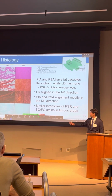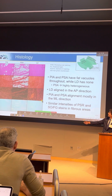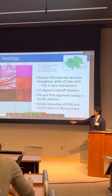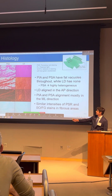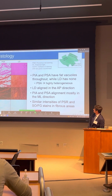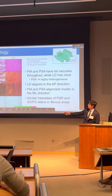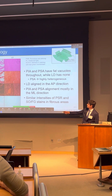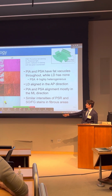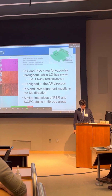And then you'll notice through the polarized light microscopy that it indicates the very anterior posterior alignment of the lateral disc, and then we see in the posterior superior and posterior inferior attachments a very medial lateral alignment of the tissues. And then similar intensities of picrosirius red here in fibrous areas denote similar degrees of collagen in fibrous areas, and then similarly low intensities of safranin O with fast green stains in fibrous areas here denote low glycosaminoglycan levels throughout all 3 tissues as well.